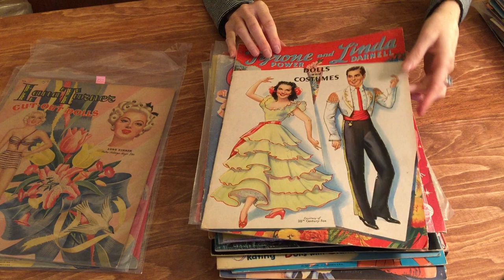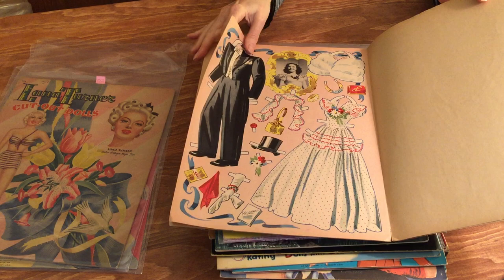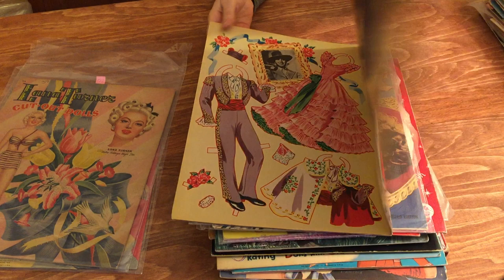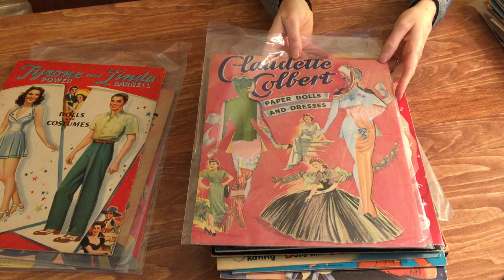This is a really good Tyrone Power and Linda Darnell. Wow, this is beautiful. I think everybody knows Marilyn had quite a collection of movie star paper dolls. And when I opened this box, I kind of suspected there'd be a lot of movie stars in here because it was one of the insured boxes.